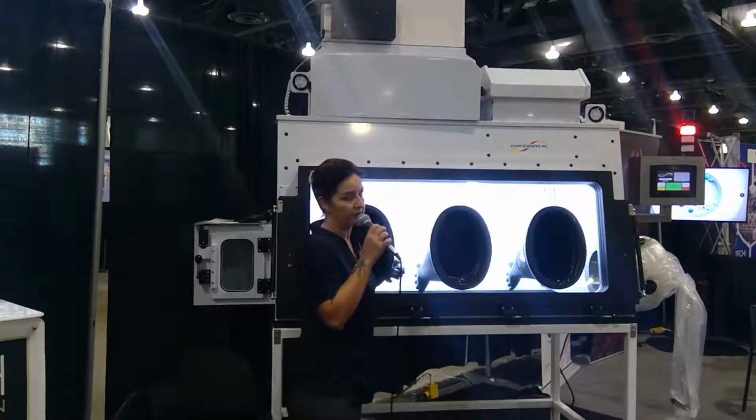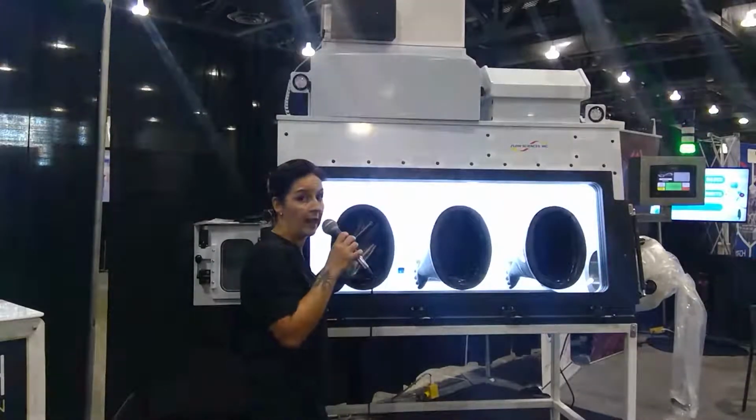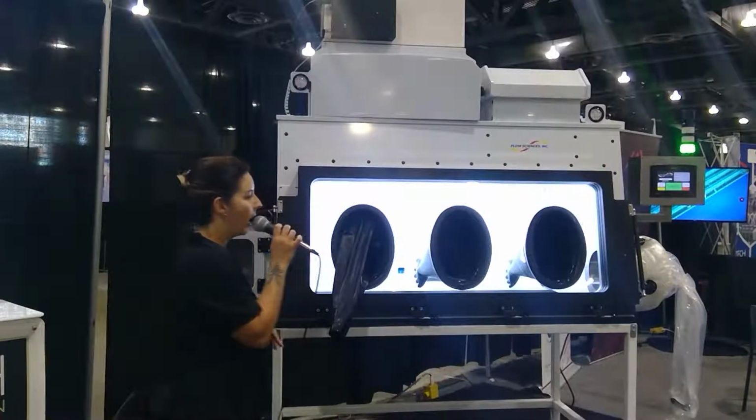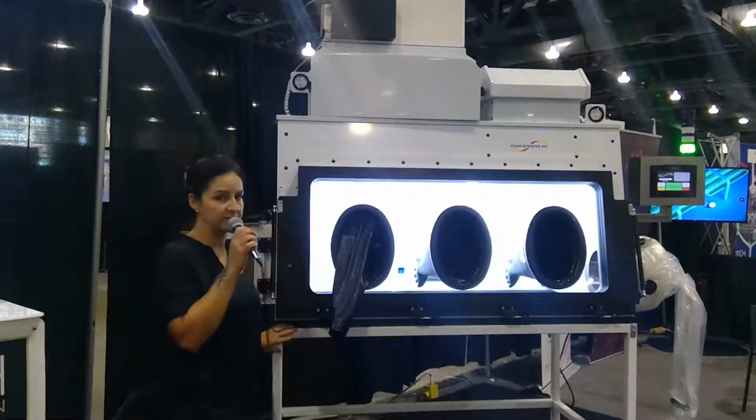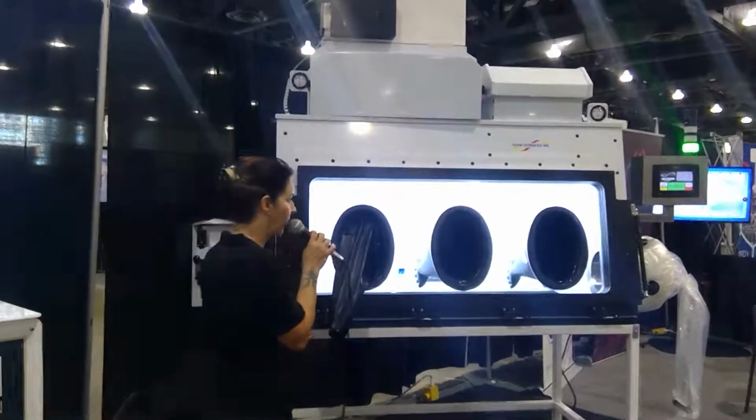And then we would put those HEPAs, the new ones, back in and replace that seal and lock that in place, which I did all with one hand while talking on the microphone. So again, we have this on a standard table. Again, an ADA table is definitely something to think about with your glove box.